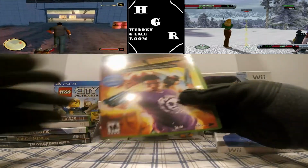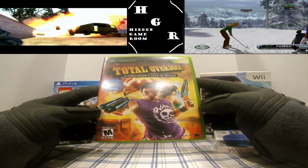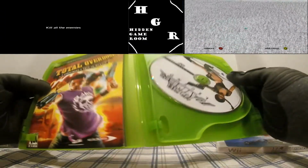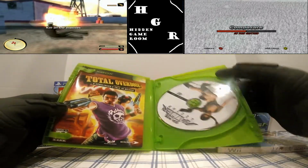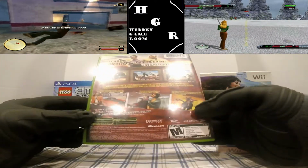And I picked up Total Overdose on Xbox, A Gunslinger's Tale in Mexico, with the bonus Lara Croft Tomb Raider Legend DVD inside, and I believe this is complete. It's got a book there. It's got the Tomb Raider DVD and the game itself, Total Overdose. So yeah, pretty good little pickup there.